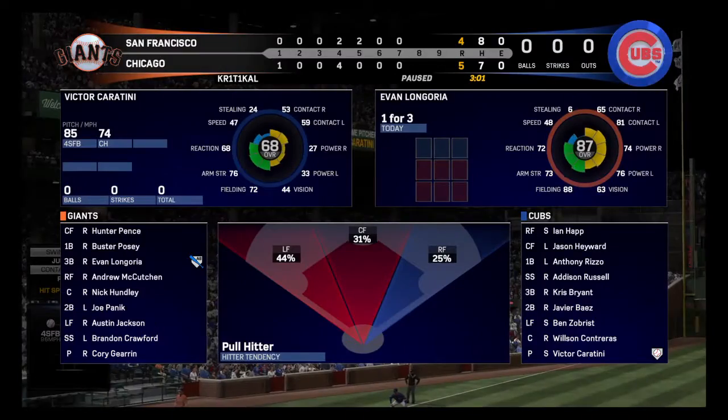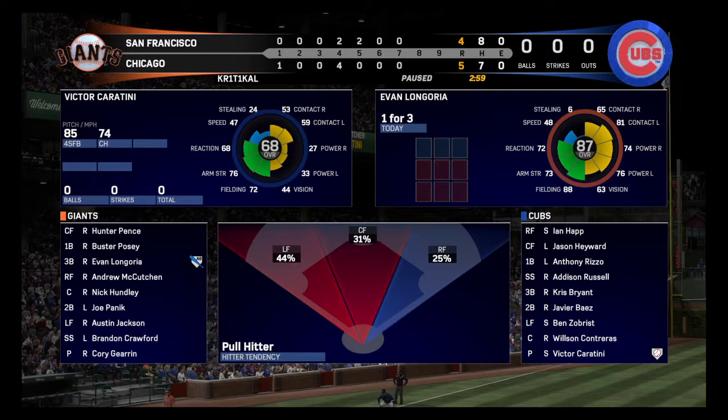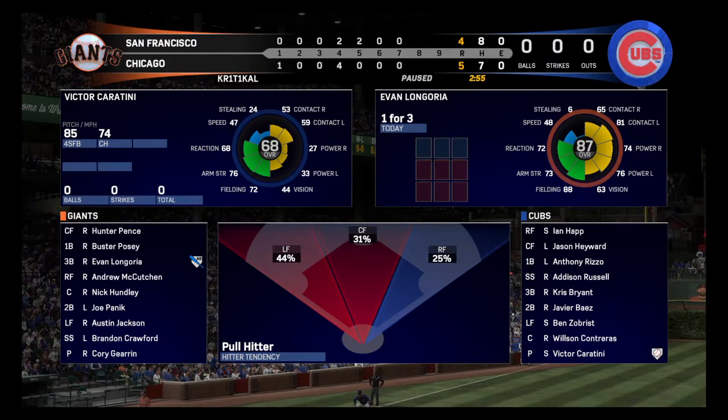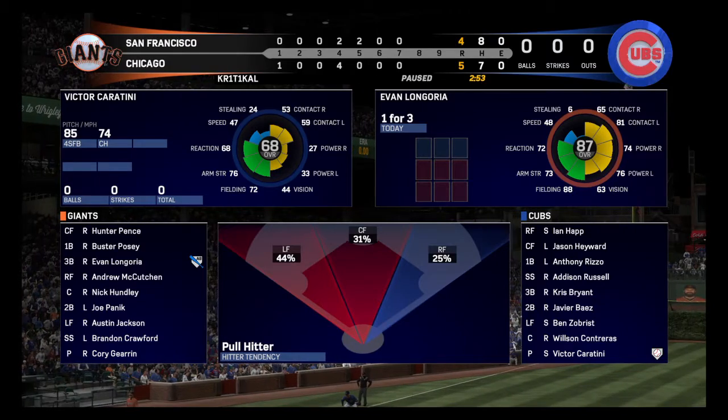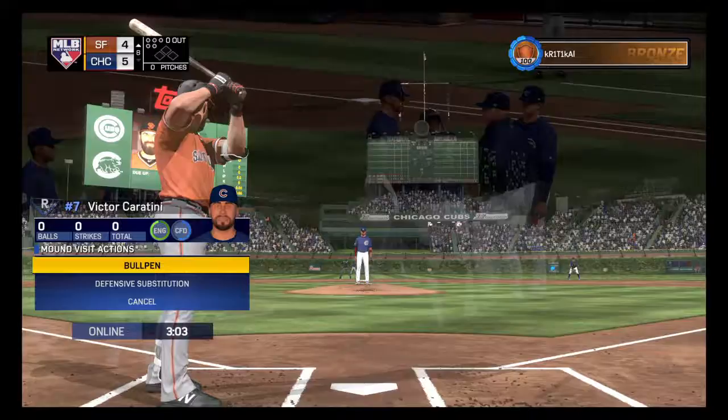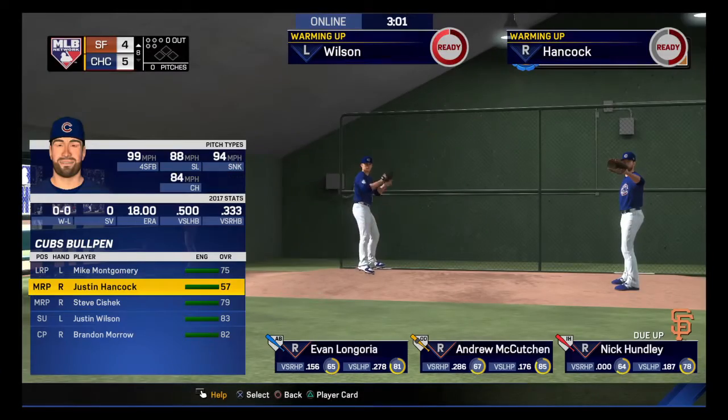In is the third baseman, Evan Longoria. Now time is called here as Longoria will get a trip to the mound.